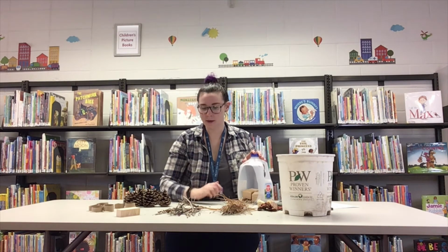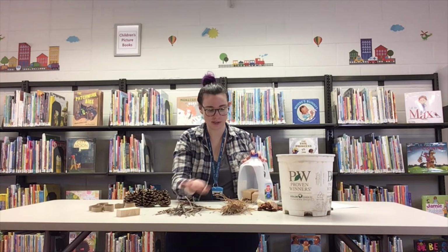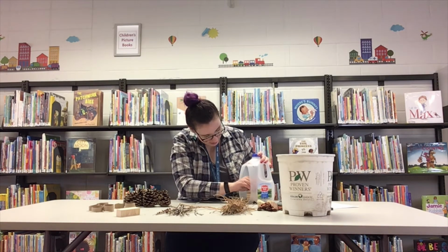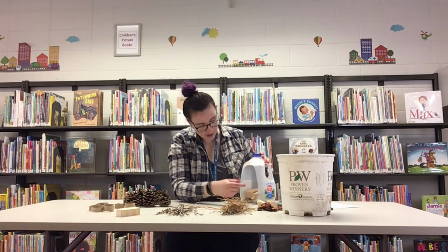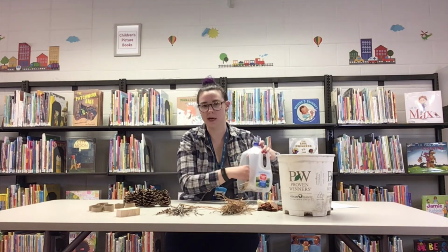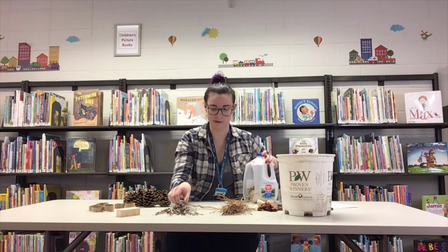Next, I'll mix it up by doing some sticks and the big wood chips to take up a little bit more space. And it's okay if you have things sticking out a little bit further than the edge. That's not gonna matter to the bugs. They're not particular.